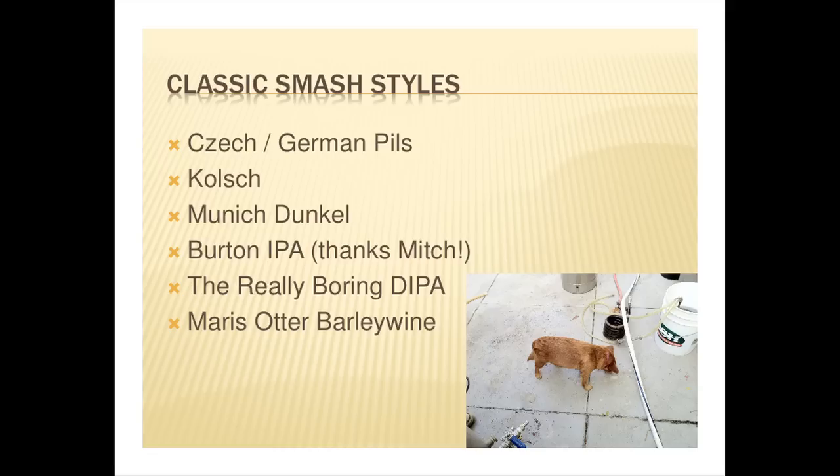So SMaSH is not just an arbitrary concept that we've made up. Turns out if you look at the big wide world of beer, there's a whole bunch of beers out there that are basically SMaSH beers, right? These are all perfectly acceptable things to do as SMaSHy type stuff. You know, the vaunted Great Bass barley wine of yore was nothing but Maris Otter, nothing but pale malt.